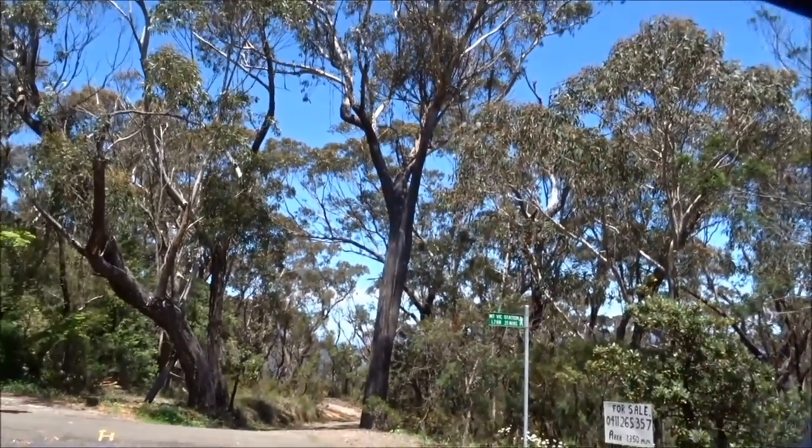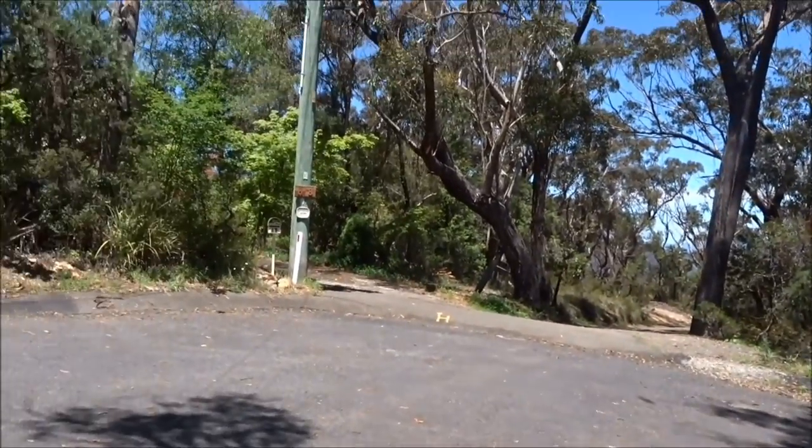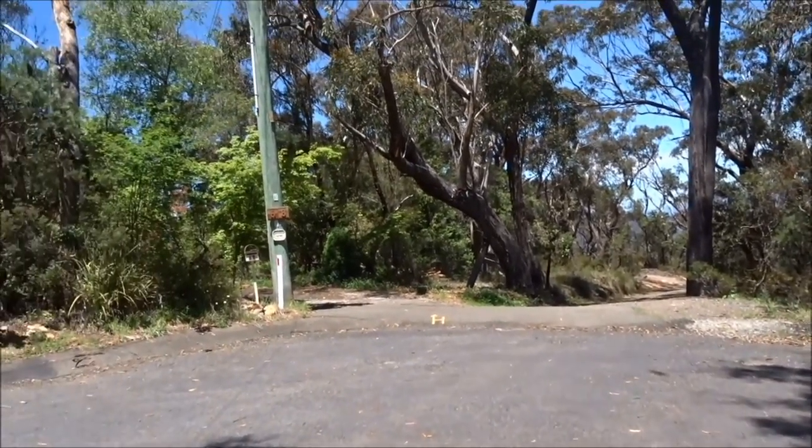Hello, I'm John, and today I'm going to do a walk at Mount Victoria. I'm parked here at the end of Kanimbla Valley Road. You can find that on the maps you've just seen. And I've parked at the end of the bitumen because it's easier here to do so.